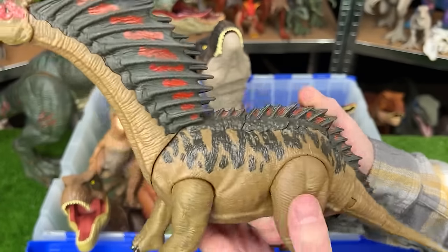Next up for the prey, I've got a small Parasaurolophus figure. Now it doesn't have any action buttons, but you can still pose its arms, its legs, its tail, and of course its head. And here's another classic T-Rex figure with a light brown and dark brown along the top and a fully posable body and the jaw chomping action.